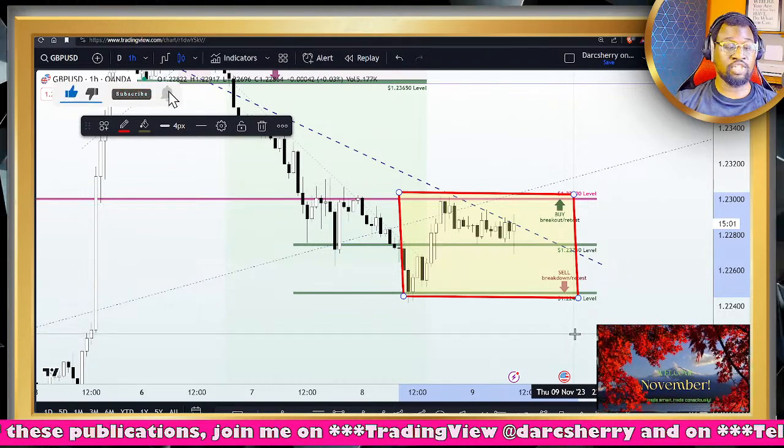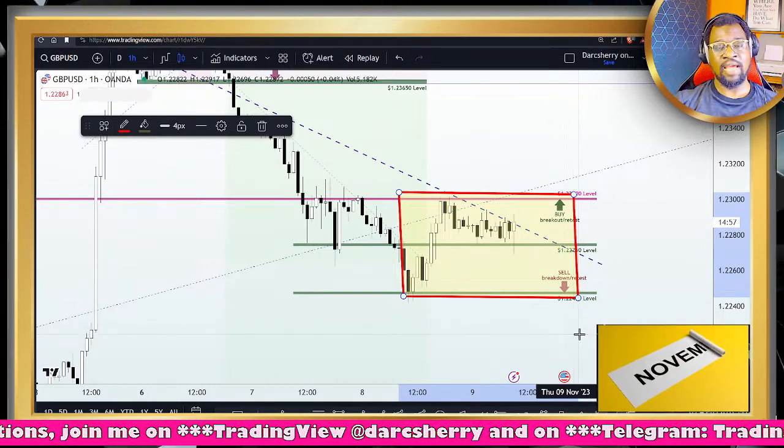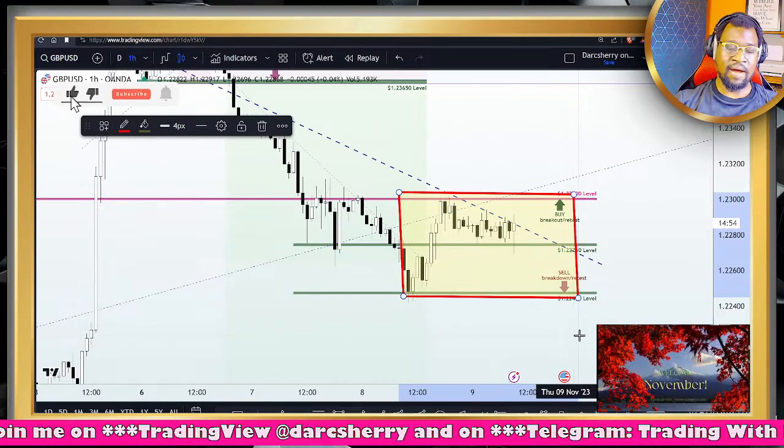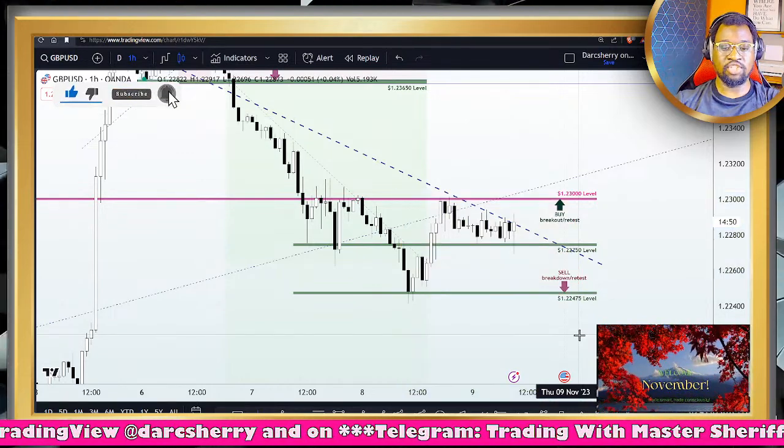So I hold on to a bullish bias here, but if price drops to the downside, we want to be as flexible as possible to be part of that bearish momentum to the downside. So these are my views on the GBPUSD.